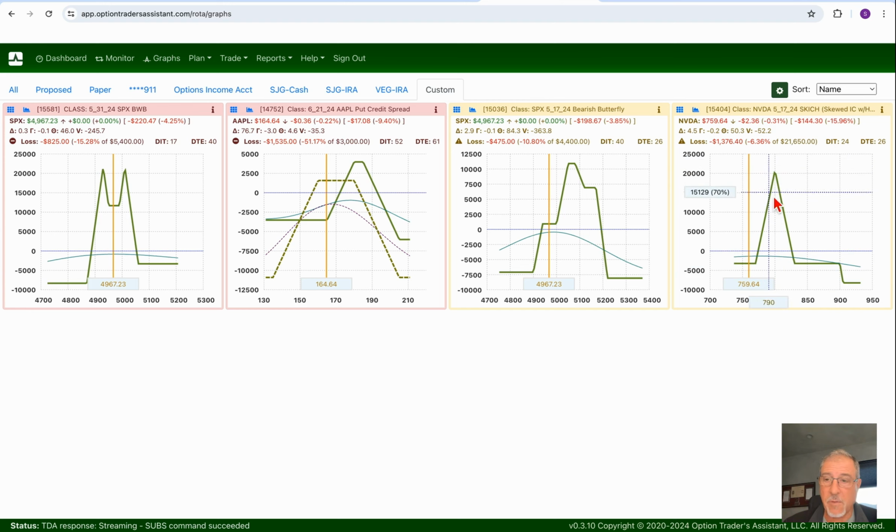Keep in mind, in a butterfly, I'm never shooting for that because I'd have to carry this whole thing all the way to expiration. But I do look at that as a measure of the quality of the trade, or whether or not this is a trade that's worth sticking with for a longer period of time. And based on that reward to risk ratio, yes, I definitely like that setup. Again, I don't like the fact that it's down a little bit right now, but I like the position that it is currently in. So those are the current open positions.